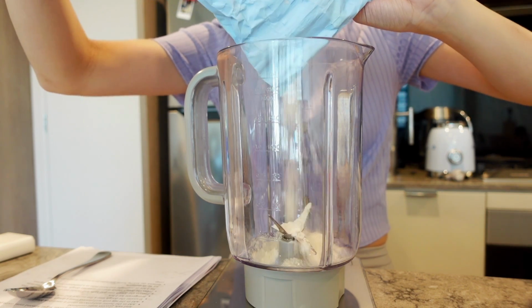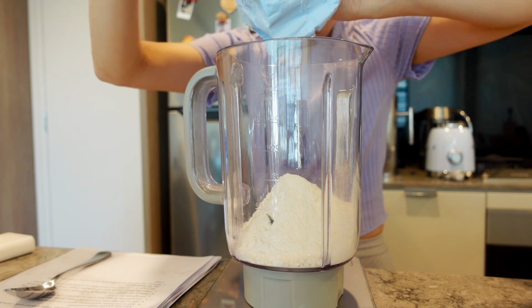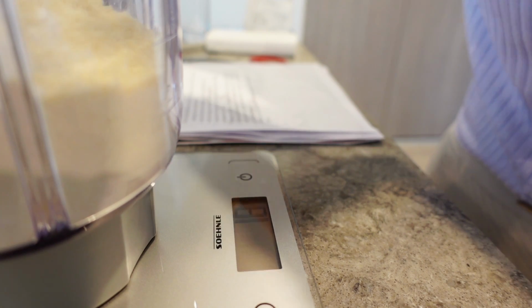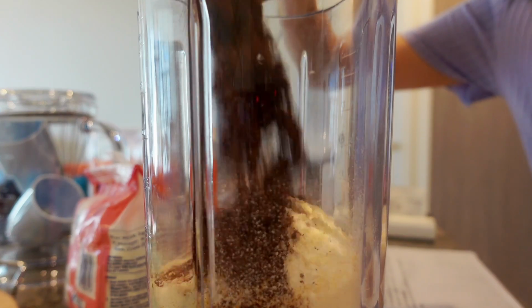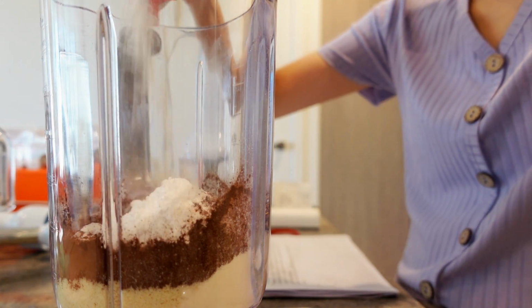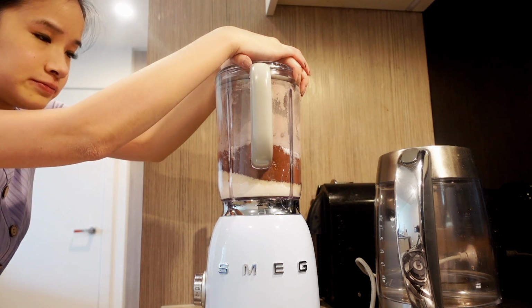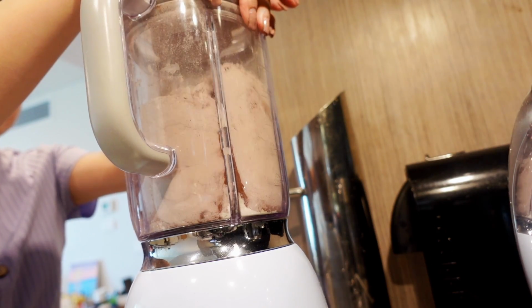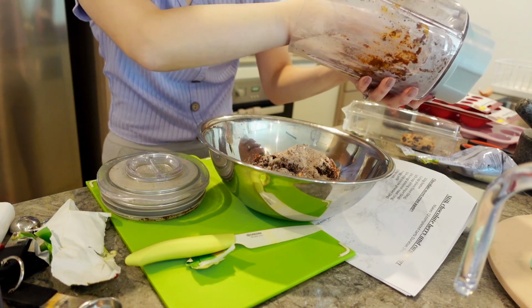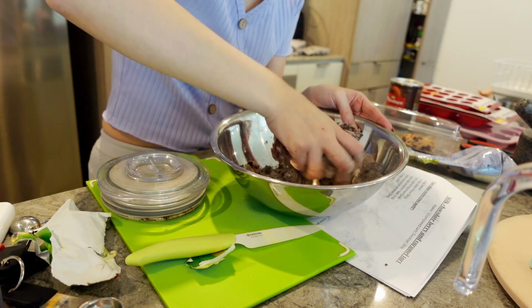Plain flour. Everything just keeps on getting stuck to the side in the blender. Alright, so I'm just going to knead this out myself.